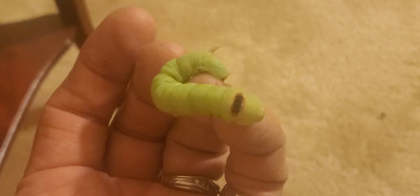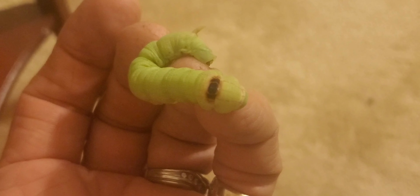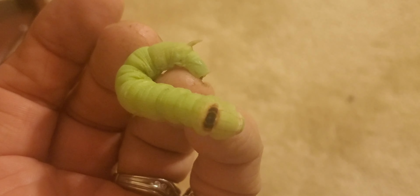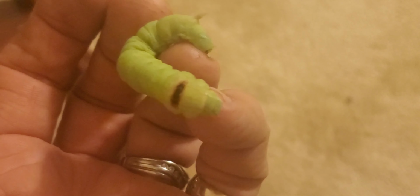Wow. That really looks like an eyeball. Let me see if I can focus in on it. Okay, now you can see it. So we'll just call this, there, he opened his eye just for you guys, a horned eyeball worm.